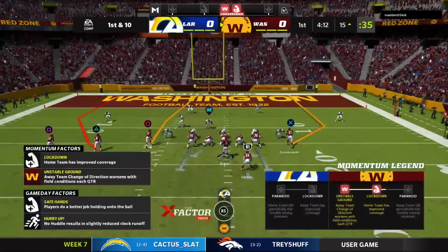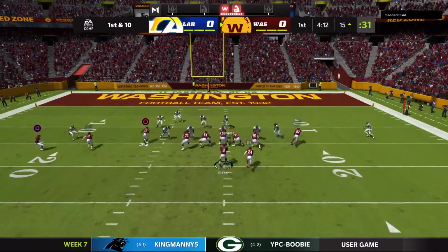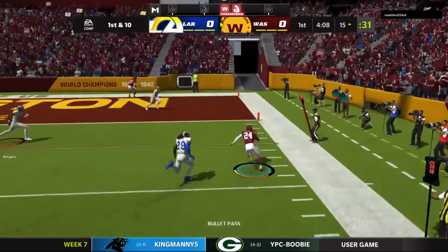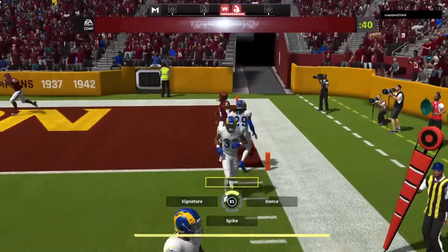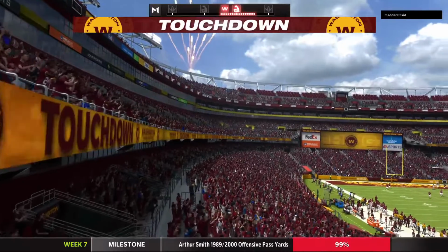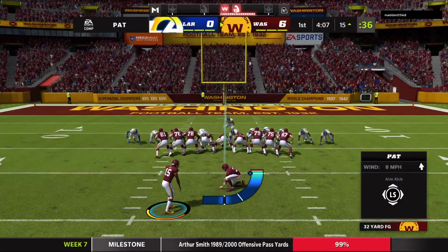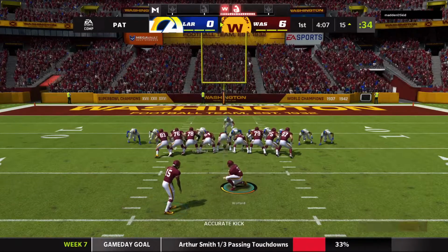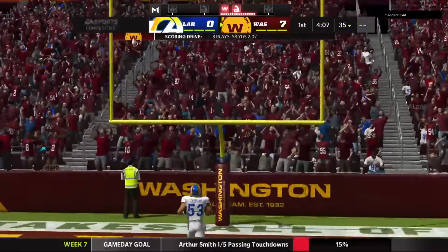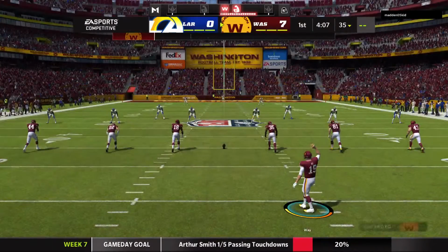Line of scrimmage, the 15. It's 1st and 10. They'll look to throw here. That's out to the flat for Gibson. Touchdown! Antonio Gibson. His 11th touchdown of the year. And Washington has taken a first-quarter lead. Point after, right down the middle. And it's now a 7-0 game.